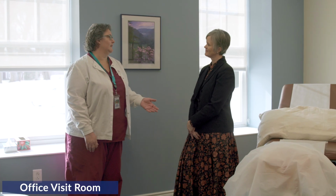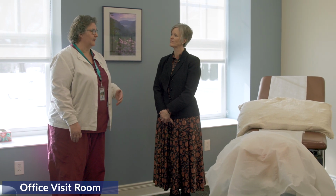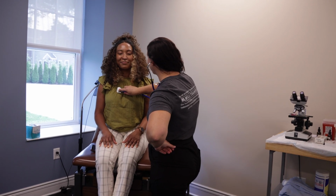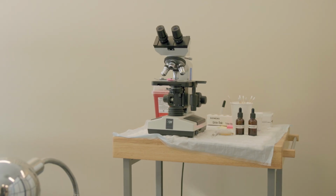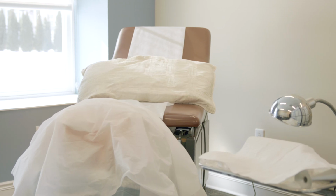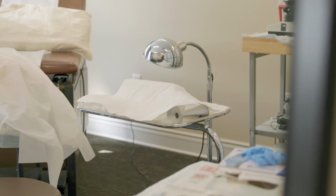So this is the room that we simulate as an office visit for our midwifery students. So a gynecological visit, a return OB, we have a standardized patient play the patient, but when it comes to the exam, they'll do the exam on a pelvic mannequin or a breast mannequin to allow for some privacy for our standardized patients. That allows the student to practice, gather specimens. They can look in the microscope, determine if there's something abnormal going on there.